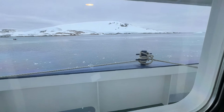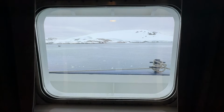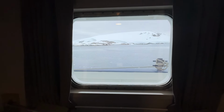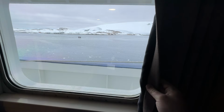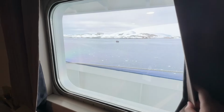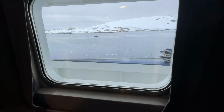If you're wondering about the difference between a porthole and the window room, yes, you have a window on a porthole, but this is the large window. You also get curtains, very thick curtains, and the sun doesn't set; you get sort of a twilight sun setting. So this does block a lot of the sunlight, and the curtains are good.